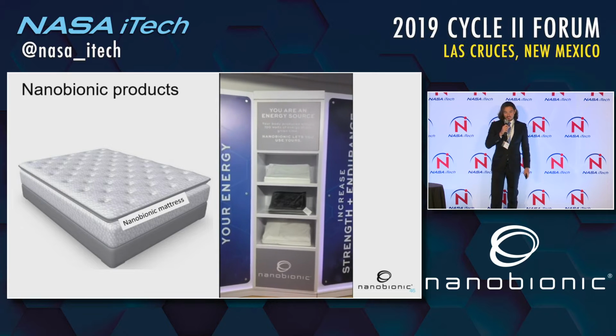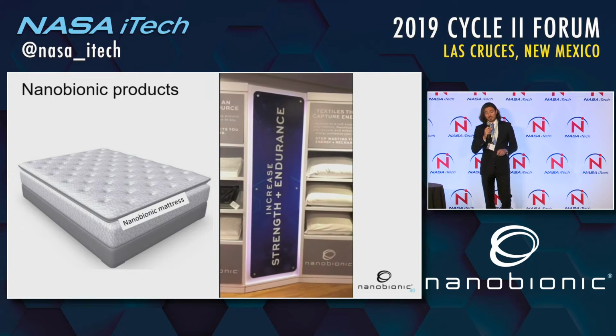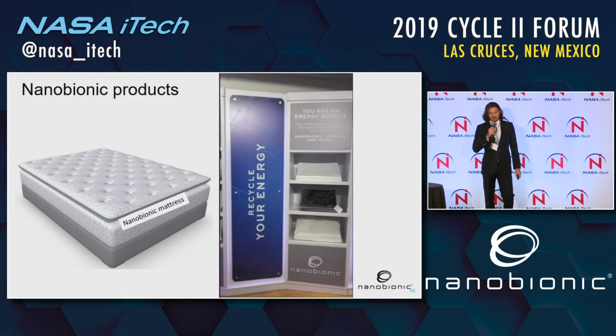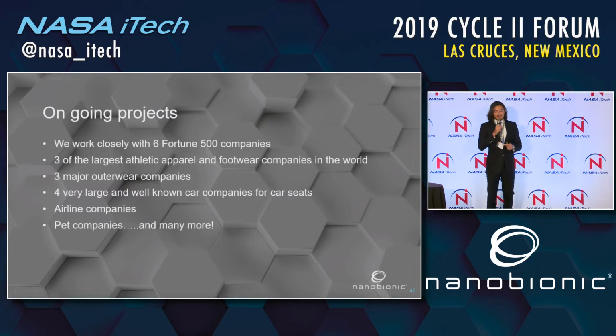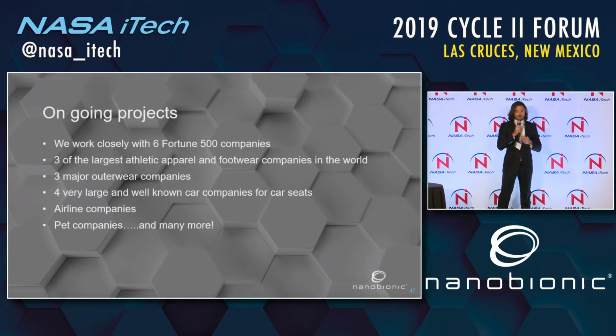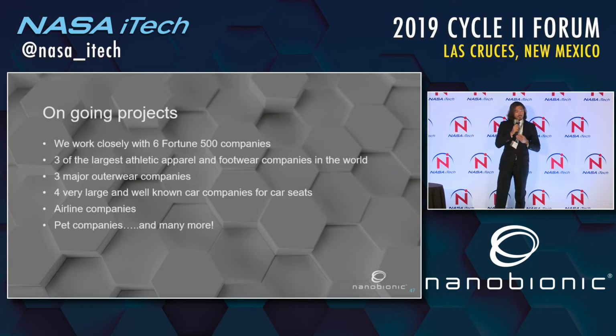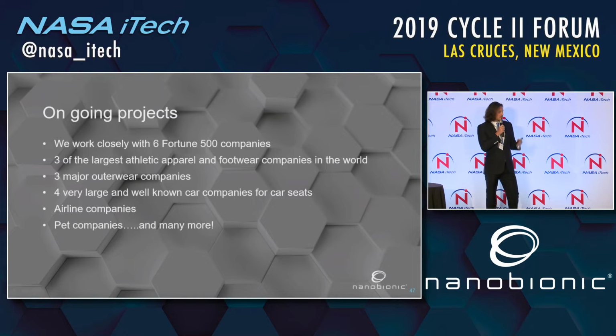These are some of the products that you will see in the market and are in the market, like mattresses, pillows, covers, protectors, bed sheets, etc. Some of the ongoing projects that we have is that we work closely with 6 Fortune 500 companies in different industries, 3 of the largest athletic apparel companies. They're interested to incorporate Nanobionic technology in their apparel and footwear. We also work with 3 major outerwear companies, airline companies, automotive companies, in order to incorporate Nanobionic into the car seats, into the leathers.